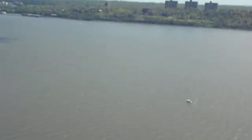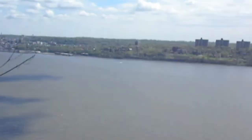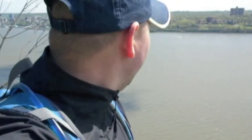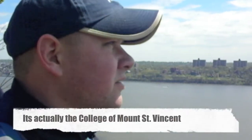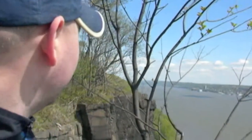Moving. Still can't see the Tappan Zee Bridge just yet, but I know we're getting closer, so that's a good thing. I think over there is Mount St. Michael College out in the distance. I'm not exactly sure. I'm trying to see if there's any other landmarks I recognize. But anyway, we're heading north, so keep on moving here.